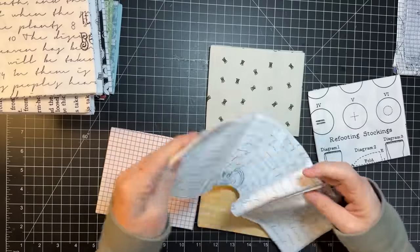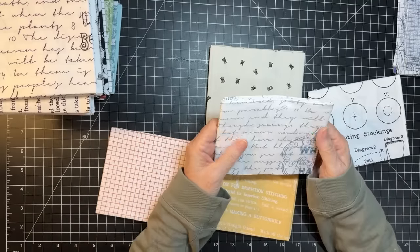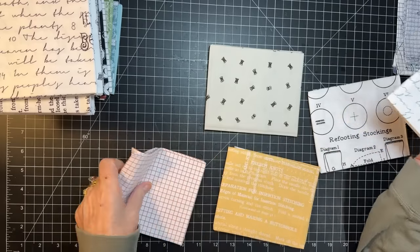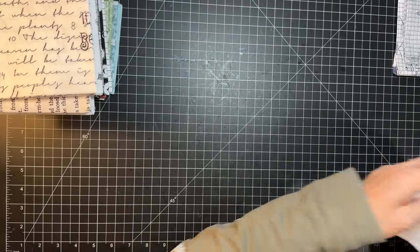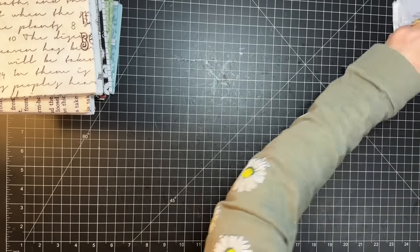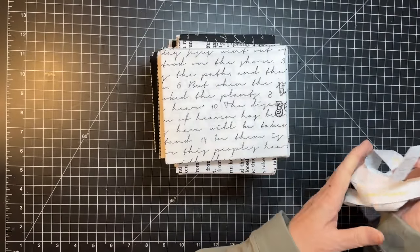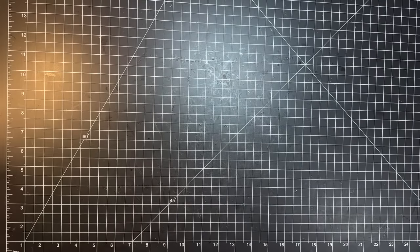This is really pretty. I wonder if I have something else that could go on the inside of that. Don't like that. Yeah. Okay, so these are yet to be determined. But I feel like I made progress in getting these all together. I'm going to put this with it because I know someone at the retreat will say, whose fabric is that? Okie dokie.